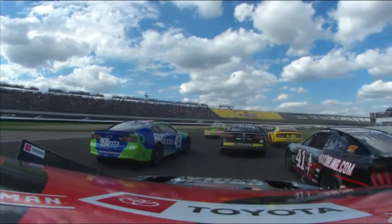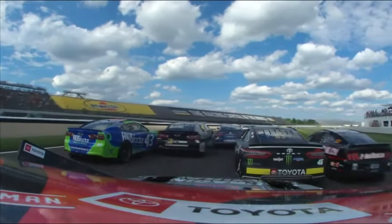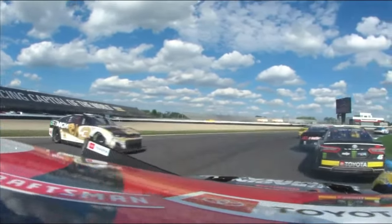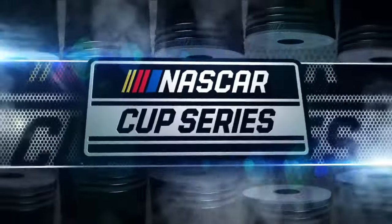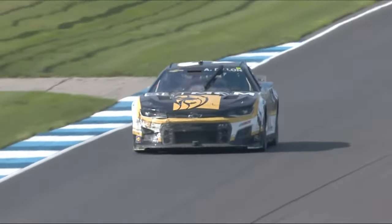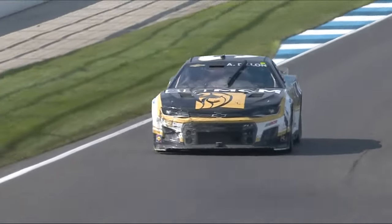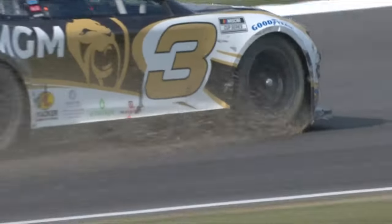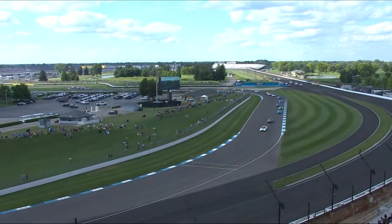We saw Randall Burnett, crew chief for the 8, Tyler Reddick, scratching his forehead, knowing that they had a great restart. He was able to get out front, but he's going to have to do it again. You see the 3 of Dylan now rolling again, the reason for the caution, and bringing quite a bit of gravel out onto the racetrack.